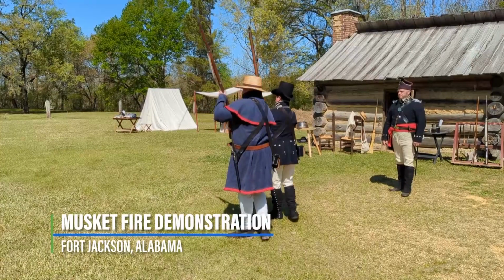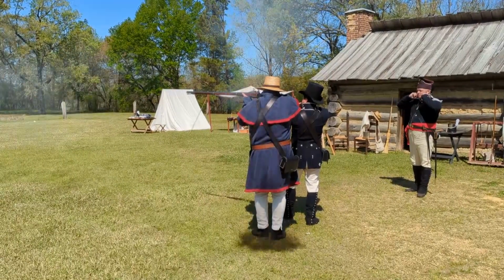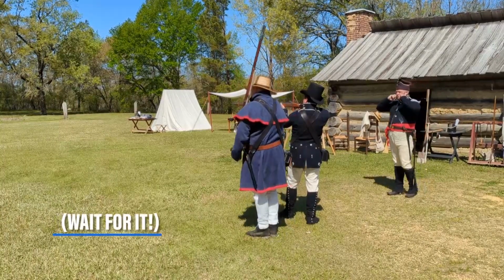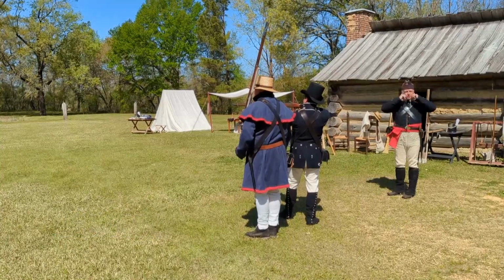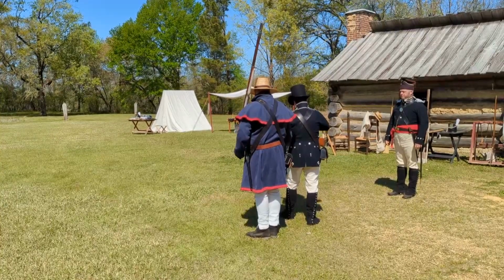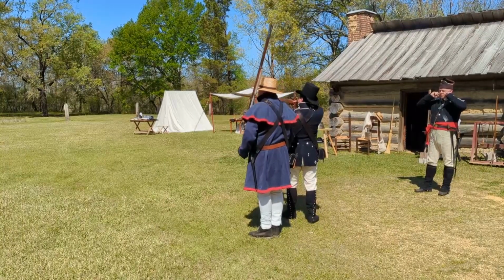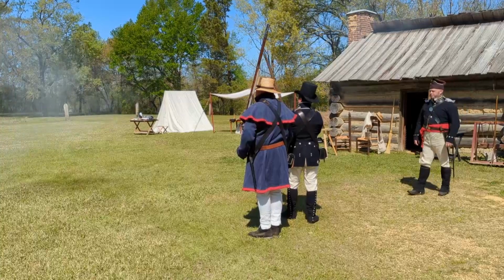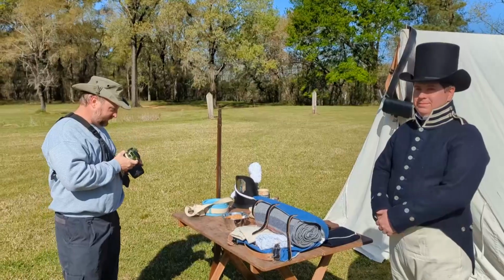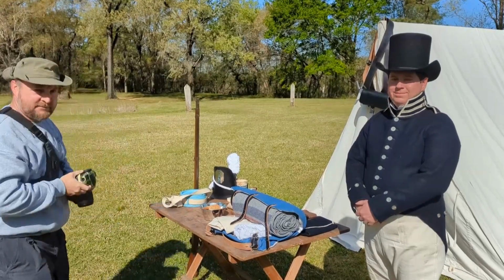Make ready. Take aim. Hold your ears. Fire. Fire. Misfires are very common, by the way. In your prime. Make ready. Take aim. Fire. Shoulder. Come to half cock. On.